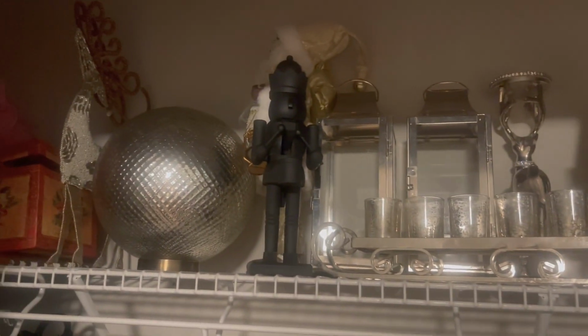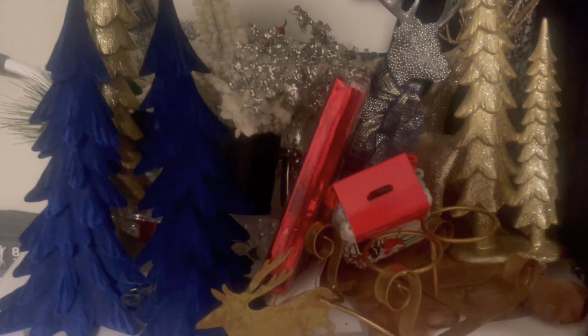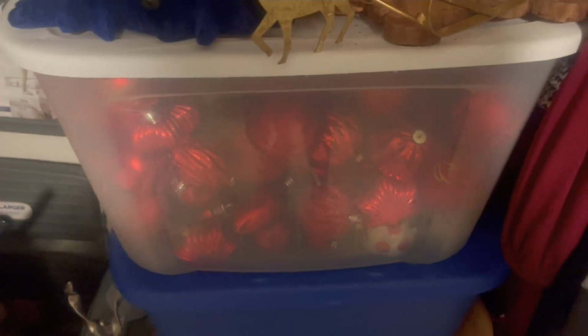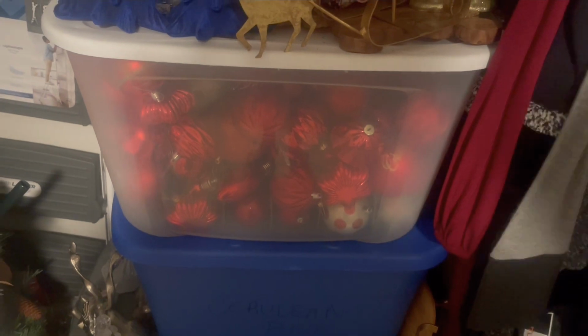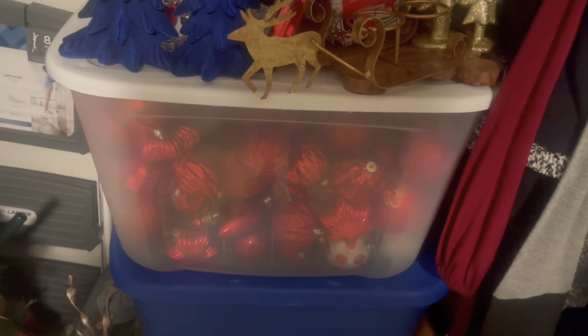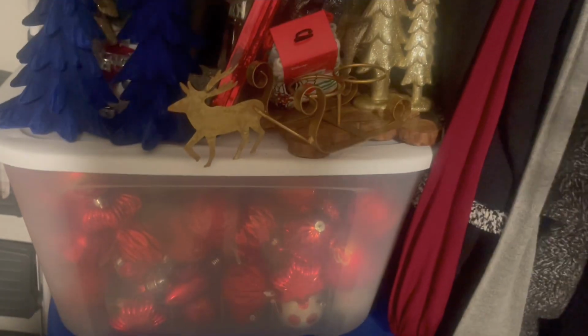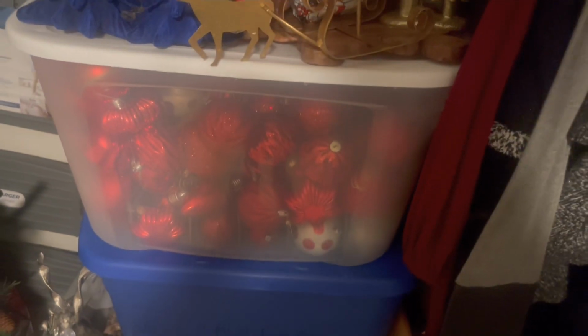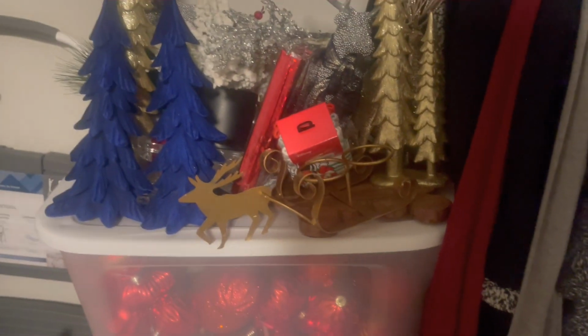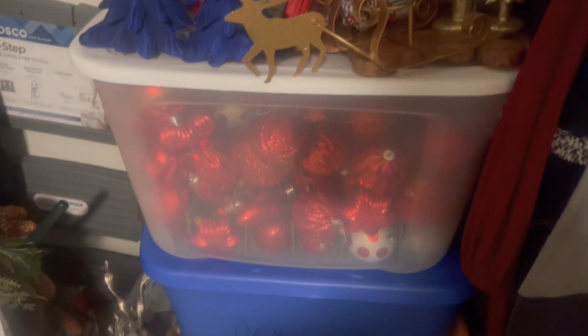I typically just put those up here on this shelf and on top of this box here where I have my red ornaments. And that's how I tend to store my ornaments. I try to do them based on color. That way, when I'm decorating, I know I'm doing red and green or whatever, gold and silver, I can just pull out the bins with those colors. So that's the method to my madness, but it just becomes kind of a mess.